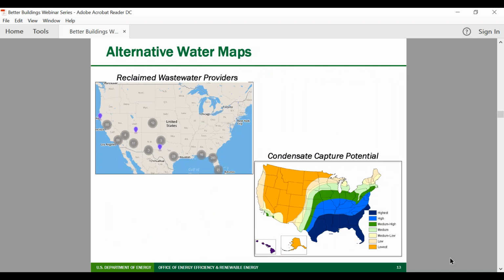These are the other suite of maps, reclaimed wastewater providers throughout the United States. As you can see, this is just starting. There are not a ton of them, but we are updating these maps on a cycle, and this is one of our more current maps. We're hoping that we get more providers of reclaimed wastewaters, and then your condensate capture potential. We ask that people do not use these maps in a vacuum, but as part of their overall planning process to make decisions on and build business cases on the use of alternative waters.